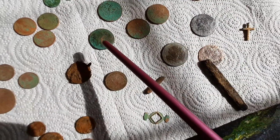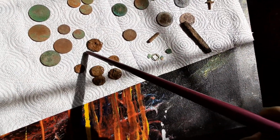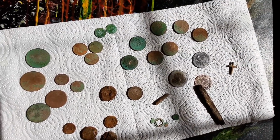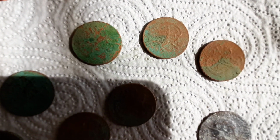So there we have 7 of the 21 coins. I'm not counting the crud, but even there's a crud 2p. So there you have it. 2p or not 2p.